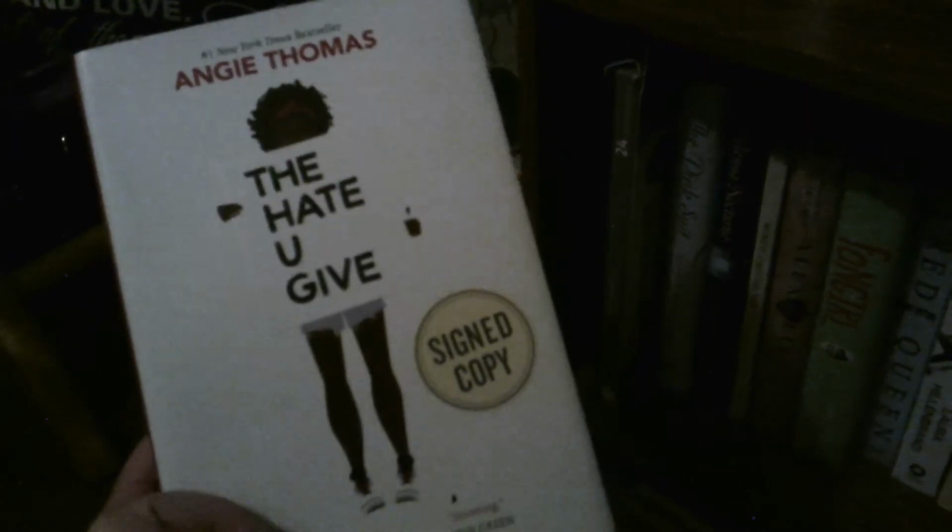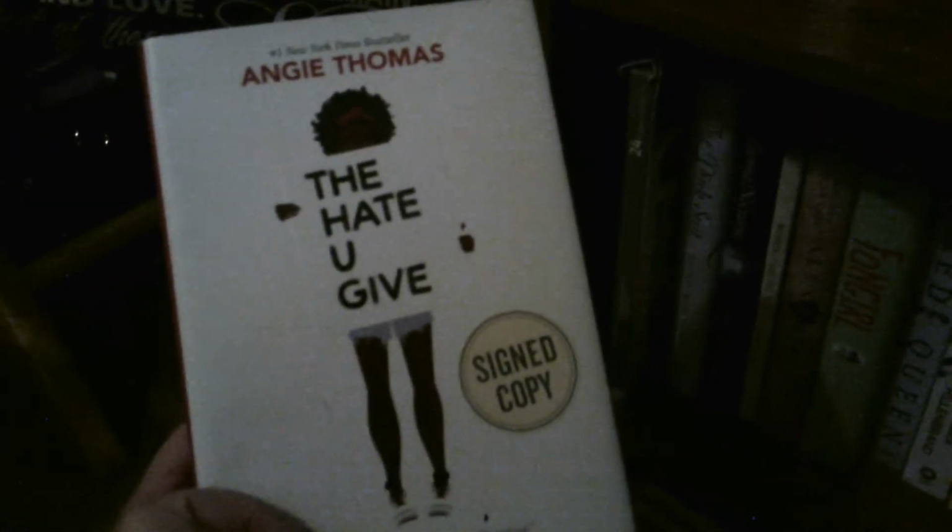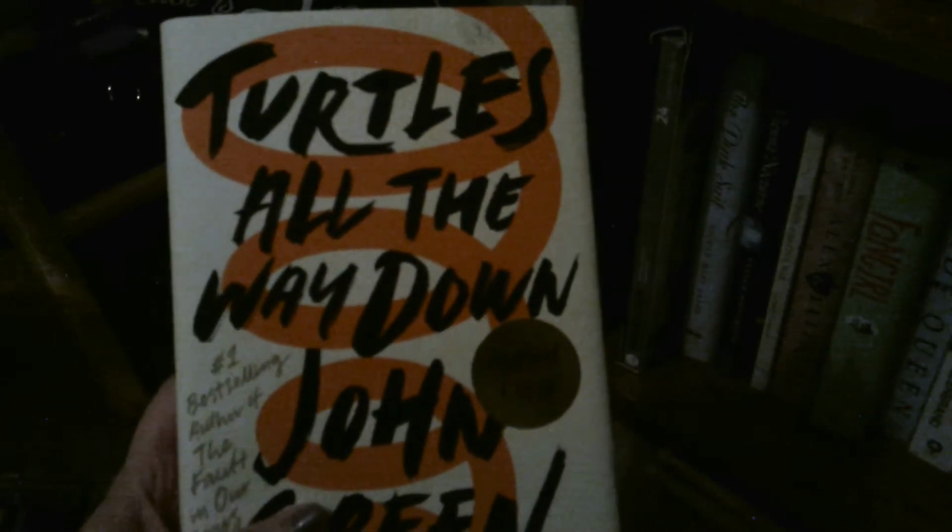And I've heard really good things about this book, especially for the times we're in today. The Hate You Give by Angie Thomas. It's a signed copy. Let me see if I can open it right quick. There we go. Angie Thomas. Oh dear. John Green, Turtles All the Way Down. This is also a signed copy. And of course, that title page. There's John Green's.